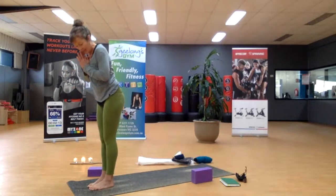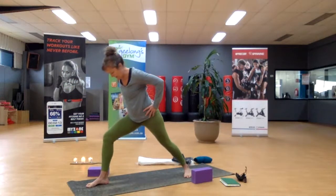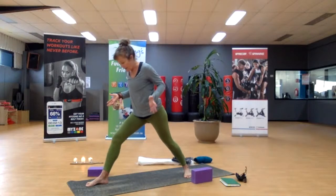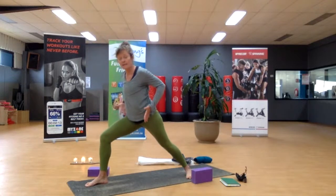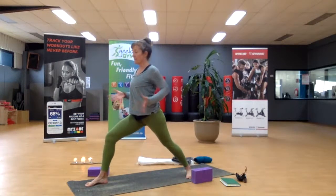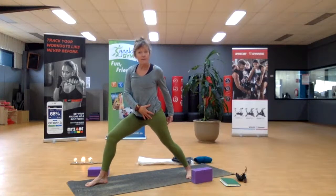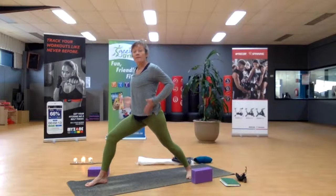Virabhadrasana one. So now hands to hips, step the left leg back. Spin the heel down. So if you're finding your balance is a bit off in Virabhadrasana one, you can always step the back foot across a little and give your hips more space. Now, we want the hips to face forward, but we don't want to force them. The way we do that is we just rotate this left thigh under a little and it might naturally square the hips. But don't be worried if they're not square.